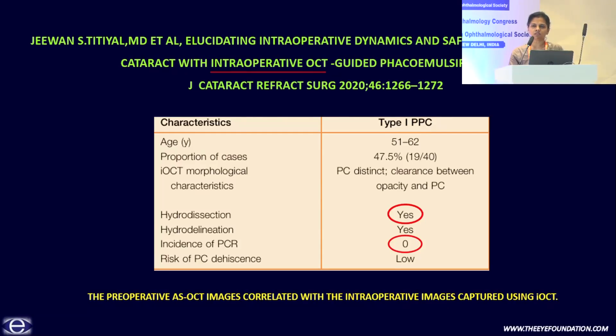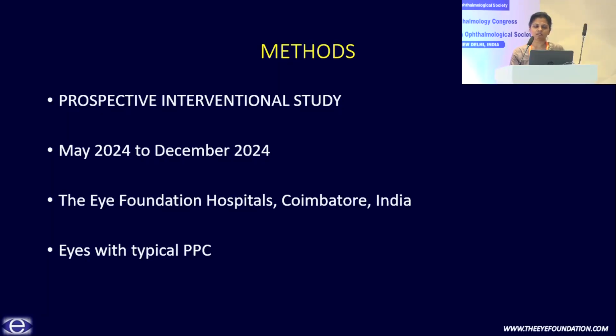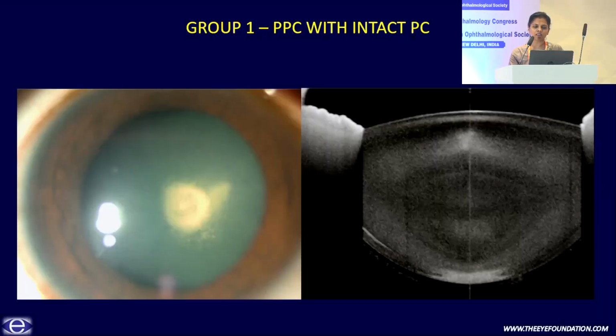We know that the topic of hydrodissection in PPC is controversial, but keeping in mind these two scientific evidences, we designed a study to evaluate the safety of routine hydrodissection in polar cataracts with intact posterior capsule imaged using swept-source anterior segment OCT. It was a prospective interventional study. Ethics committee approval was obtained, over an 8 month period, and it was done at Eye Foundation, Coimbatore. Eyes with typical PPC, we did slit lamp imaging and also did the AS-OCT.